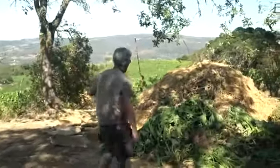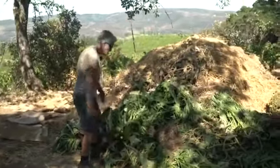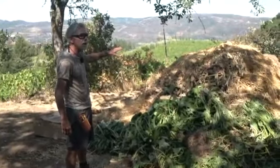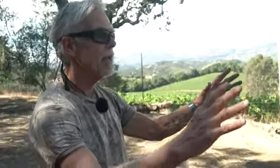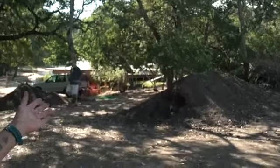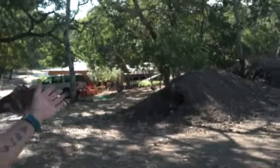So you can see here, we have all of the spent plants and the spent vegetation from the garden, and then that's mixed with the animal bedding, which is really kind of like the fuel for the compost. And with nothing else added, just mixing, over time it ferments down to this beautiful material here that we use as the basis for all of our soil vitality and soil fertility.